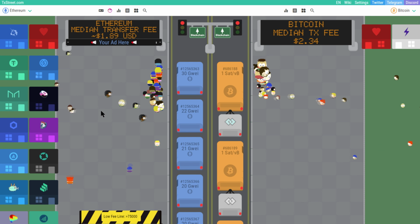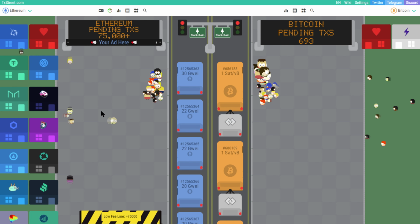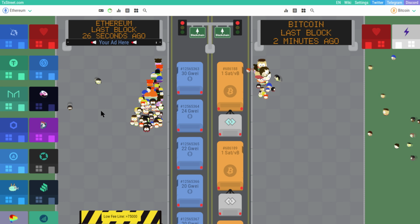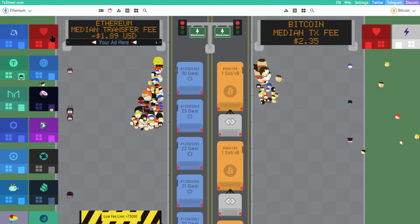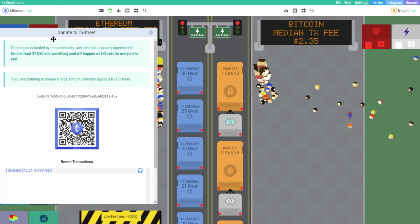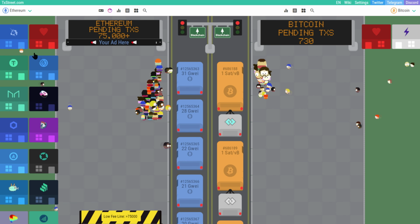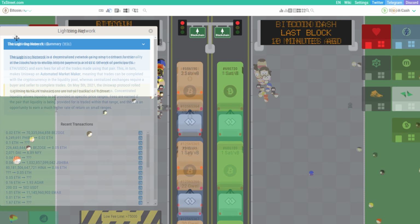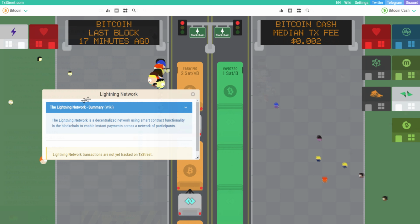It's almost completely interactive, so you can click on things and not only see a lot of details like the addresses involved, the block sizes involved, the block times and things like that, you can learn the vocabulary. As someone who's holding like 20 different cryptos right now, something like TxStreet is a really good tool for just quickly learning how some of these new cryptos work, comparing them side by side, and just getting kind of a general feel for how they're being used.